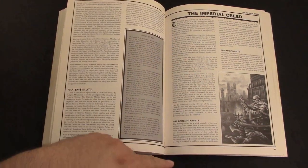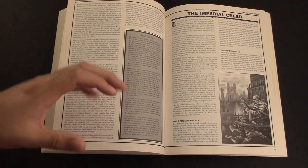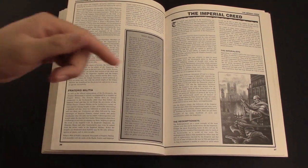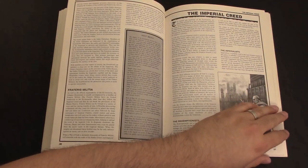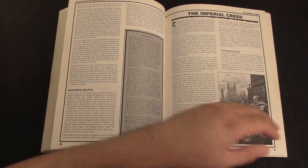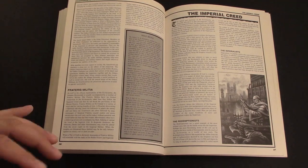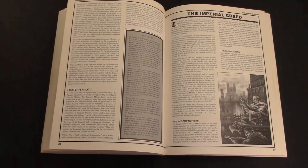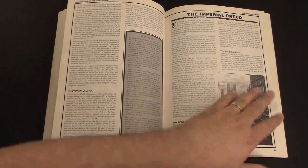We get into the different types of Imperial Creed followers. You've got the Redemptionists, the guys that want to burn everything, from Necromunda. You've got the Imperialists, who have no one world but are spread throughout the outskirts of the Imperium, the Eastern Fringe, and far from Earth. But yeah, that's what they're all about.